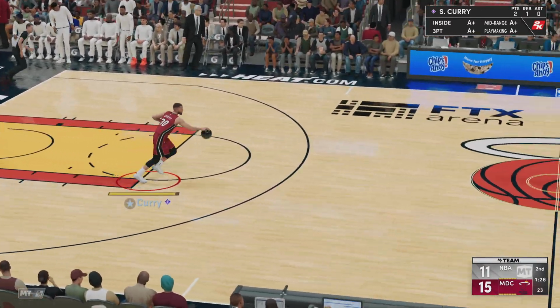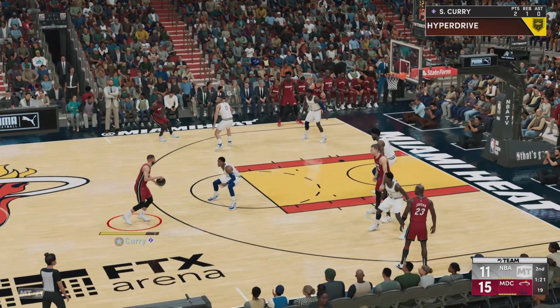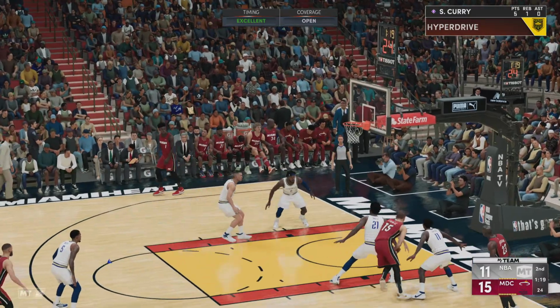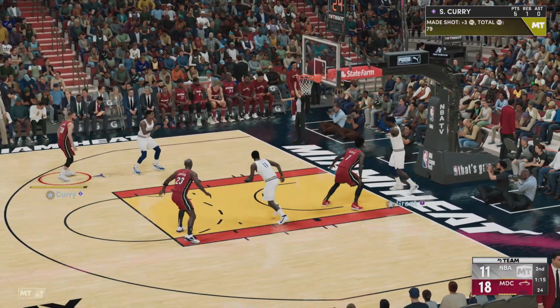Oh, and over time, Grant has expanded his range. He's left open from beyond the arc. He can definitely knock that shot down now. Step back and square it. Curry's got the 11-7 now for Miami.